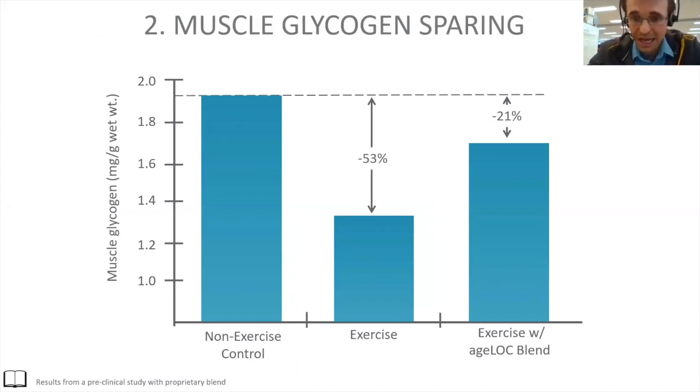But when you combine exercise with the ageLOC blend, you can see that there's a minus 21% compared to baseline, meaning that it's able to preserve a lot more of that muscle glycogen, meaning that it does make sense that this is a mechanism that supports better endurance and better stamina that people see when they take this product.